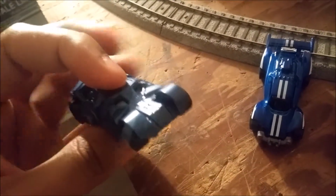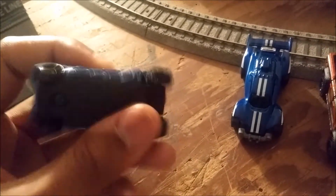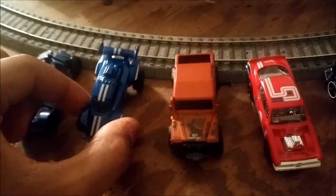So I actually picked up the tumbler. I think I have this already, but I'm not sure. But if I don't, that's okay. I have it now. But this one is blue, and I really liked it, so I picked it up. And then I picked up the Octane here.